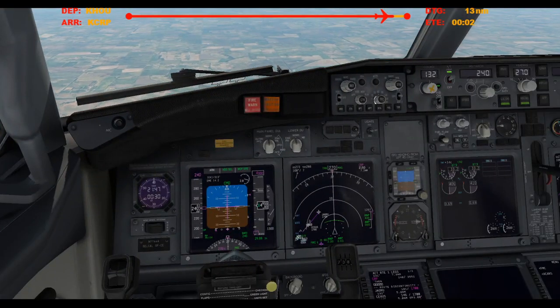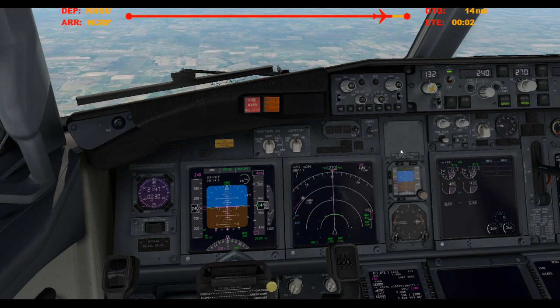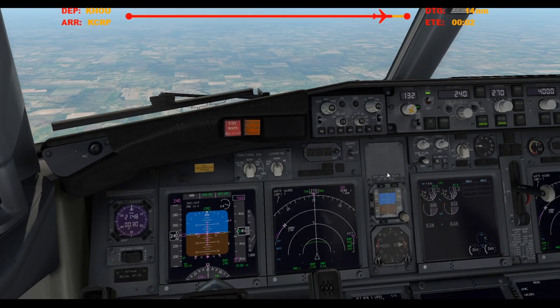One Tango's here, you said the other airport side. Affirmative. Would you like the visual? Yeah, we'll take it. Number one Tango's here, clear visual approach, runway 18. Clear visual approach, runway 18, number one Tango's here.